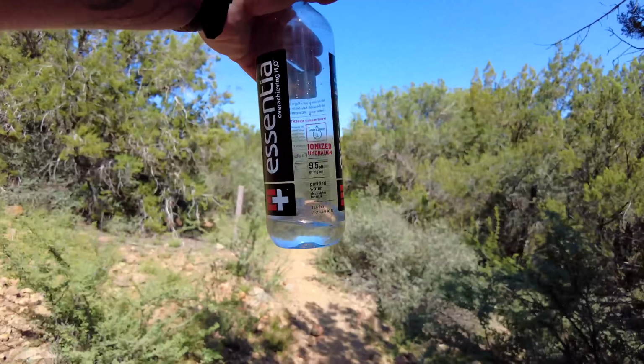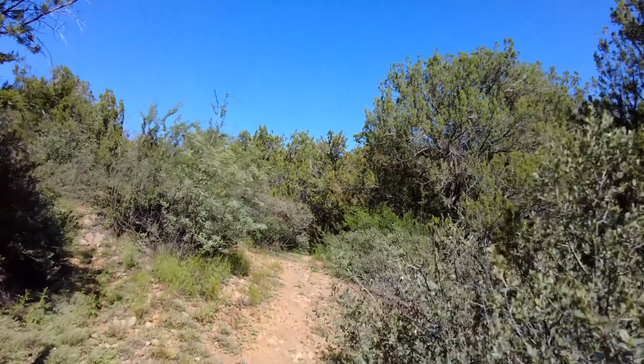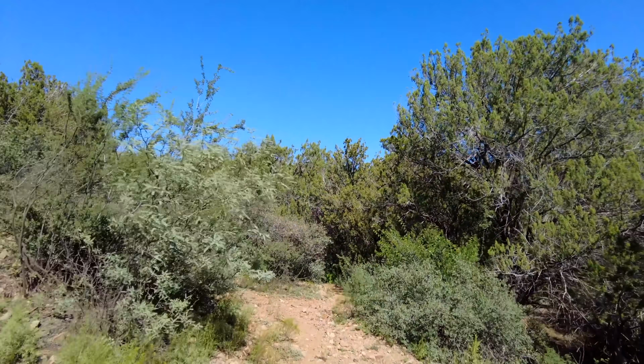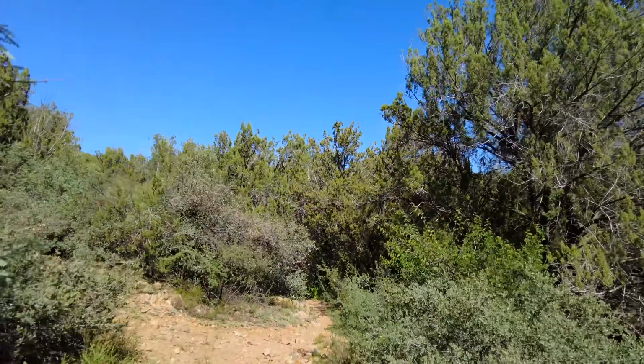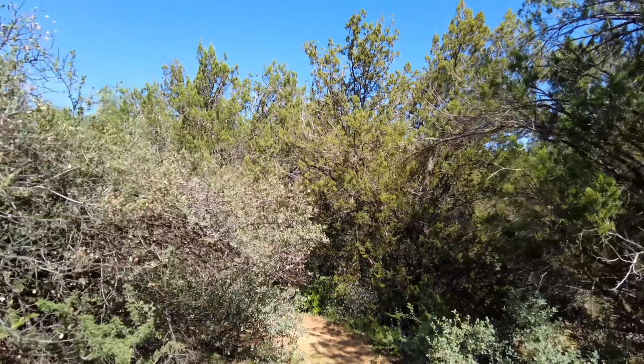But you can see, I tried to spread out the drinks on the water. You might want to bring a little bit bigger water than that, especially if it's really hot out like it was today. But coming up to the truck.